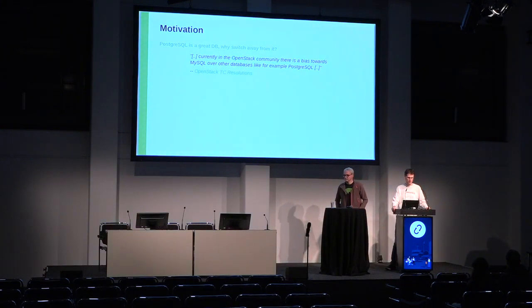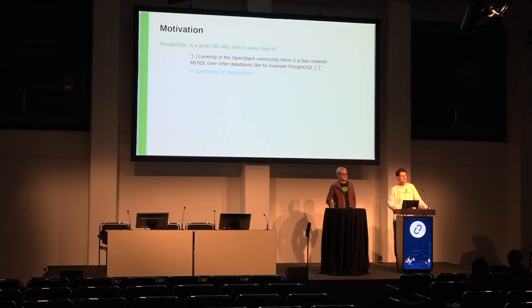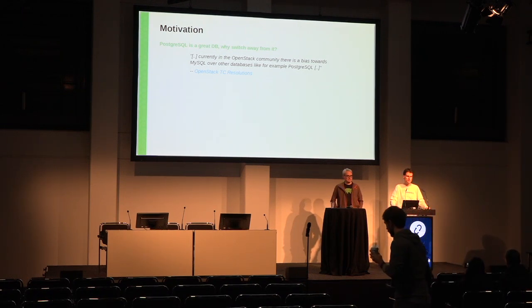So why, first of all? What's our motivation? Postgres is still supported upstream and usually works fine. There have been a few Postgres-specific issues upstream here and there, but MySQL gets a little more attention. There's far more testing upstream with MySQL, and a lot more experience with it. The 2017 user survey says that 10% of deployments are using Postgres.